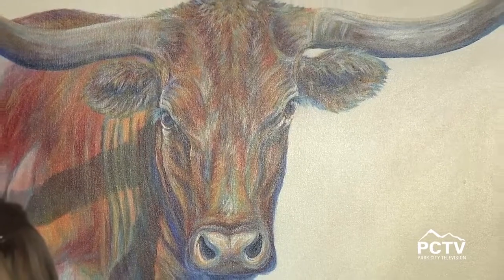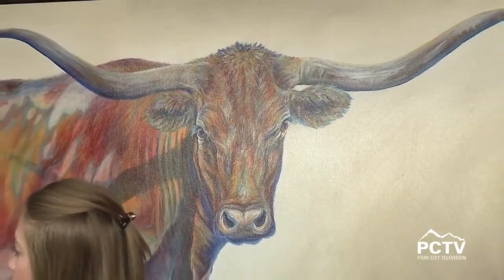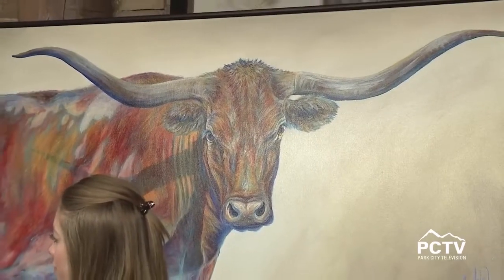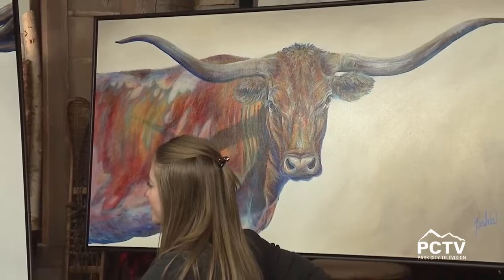Thank you. I usually do more Western wildlife pieces, but the longhorn is something that I've heard nonstop from people. I have a lot of collectors all over, but I have a lot that live down in Texas and in the South. And I've heard time and time again, when are you going to paint a longhorn?